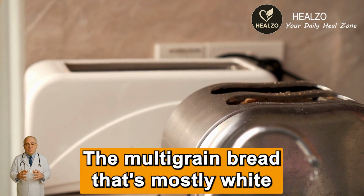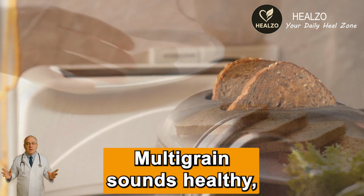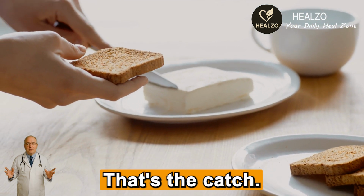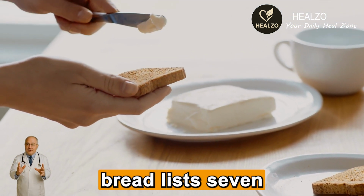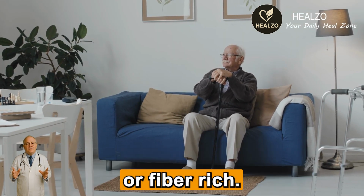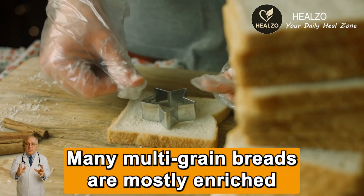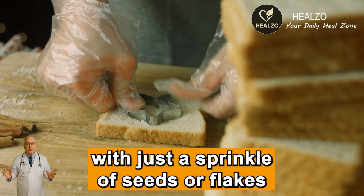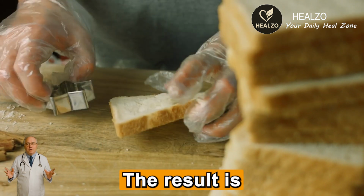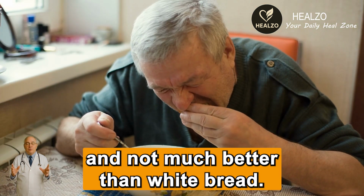5. The multigrain bread that's mostly white flour. Multigrain sounds healthy, but how many grains are actually whole? That's the catch. Just because a bread lists 7 or even 12 grains doesn't mean those grains are unprocessed or fiber-rich. Many multigrain breads are mostly enriched white flour with just a sprinkle of seeds or flakes to make the label look impressive. The result? Still low in fiber, high in starch, and not much better than white bread.